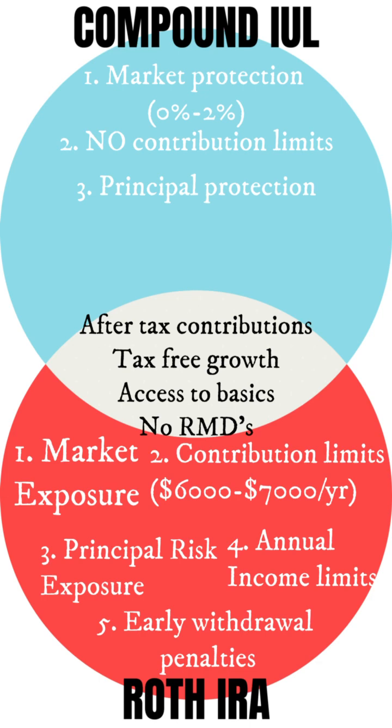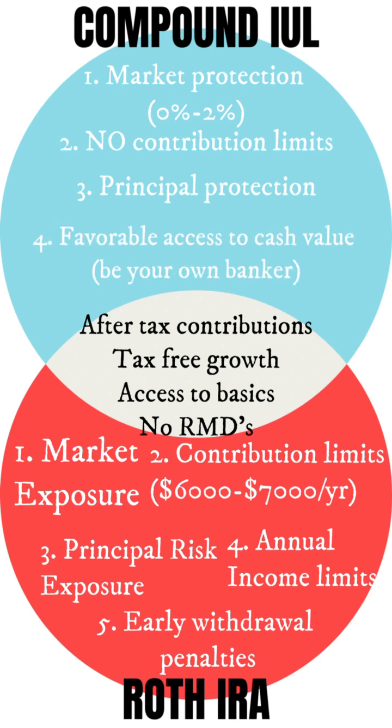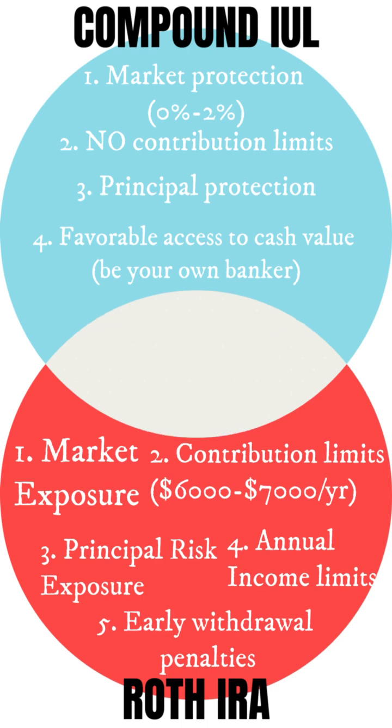The other super important thing, okay, you have favorable access to the cash value. So you can be your own banker. You can take loans while still participating in the gains of the index, okay, that is indirectly gaining from the stock market, okay? And the other thing, it is tax-free survivor benefit, which is a huge thing.